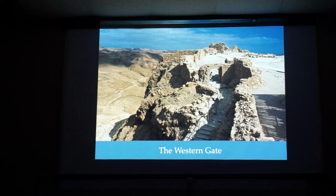Here's the western gate. So we're now on the west side. The western gate is located here, and as you can see, there is a path on the west side, but it's like the snake path. It's very, very narrow, and the gate does not face outward. The gate faces inward. So not only do you have to get up on the mountain, but you have to kind of turn to be able to fight in a direction. You have to break the gate in a different direction than fire is coming. And so they decided to breach the wall just north of the western gate.